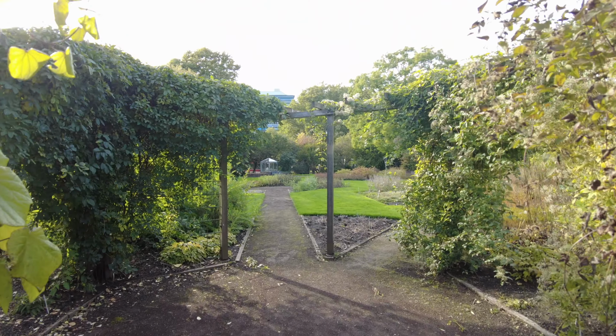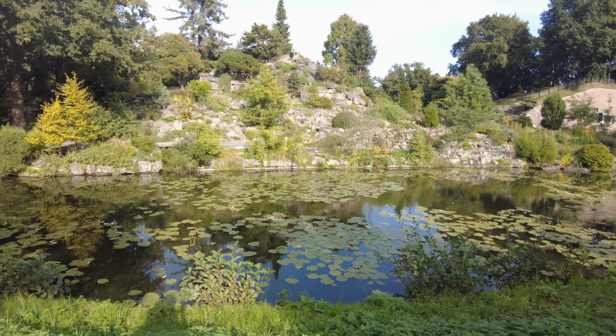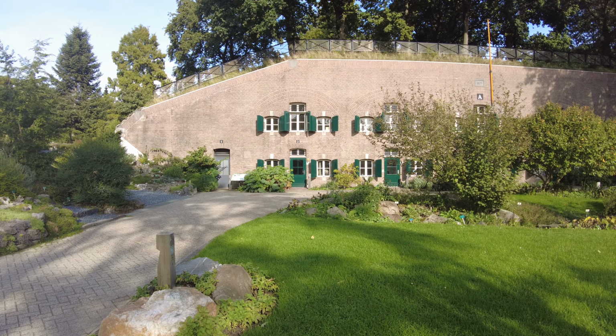They have a Japanese garden, a huge pond. They even have a historical bunker there, which is quite interesting, a butterfly house. And it was just so incredibly fascinating to see the different species and varieties of plants that grow specifically from the time period of September to November.